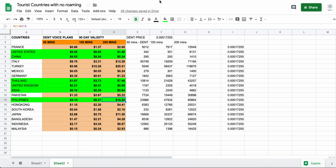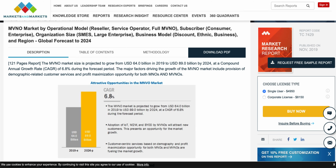So the interesting thing that's going to happen in the coming months is Dent is trying to become a mobile virtual network operator, which means MVNO in short. So let's have a quick look at the size of the global MVNO market and what the industry metrics are giving us. Dent Wireless is going to launch their own MVNO in 20 different countries, which is quite big from my point of view.